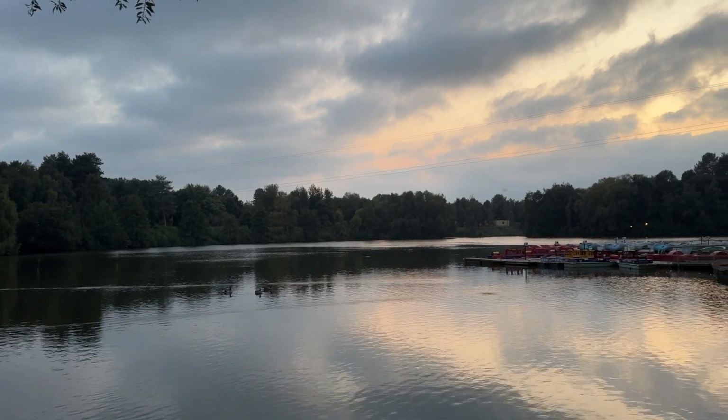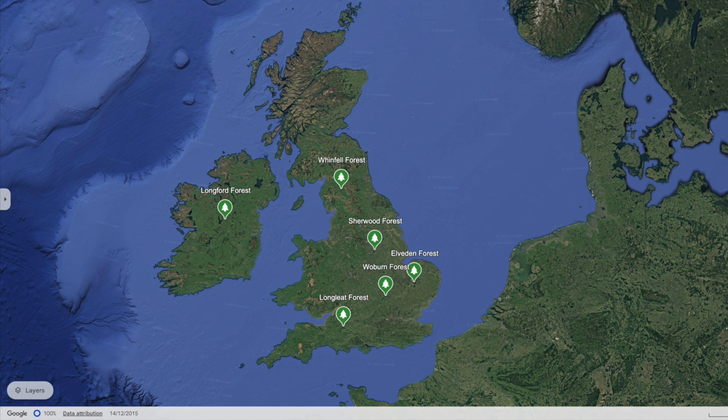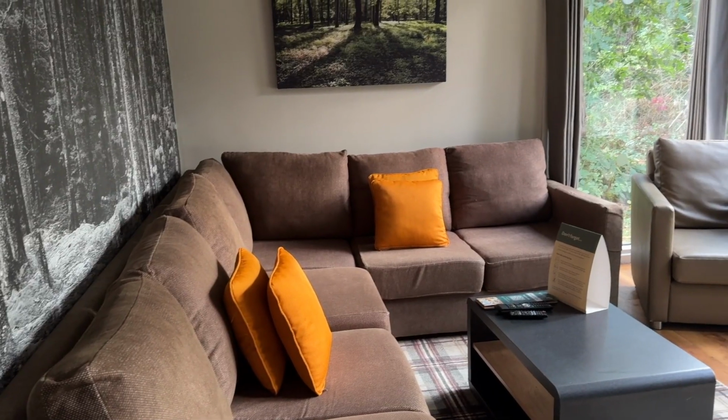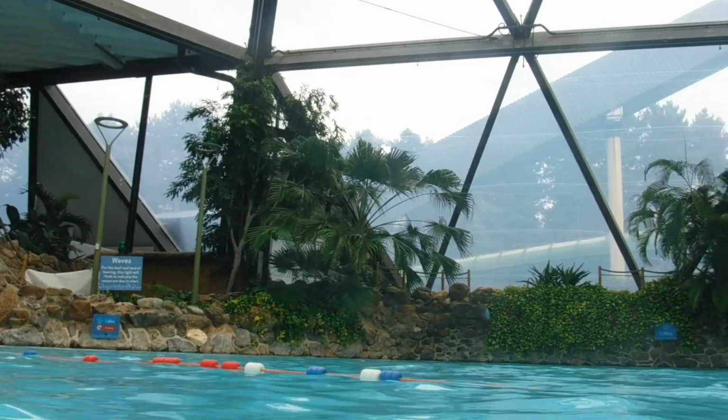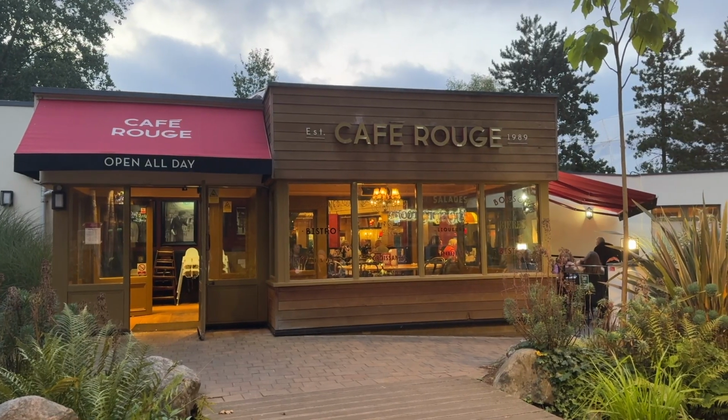Center Parcs Sherwood Forest is one of 6 UK Center Parcs destinations and is located in Nottinghamshire in the East Midlands. It's one of the best holiday resorts for families in the UK, with cosy woodland lodges, a large indoor swimming complex, so many indoor and outdoor activities and several restaurants on site.